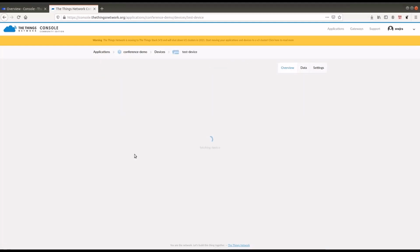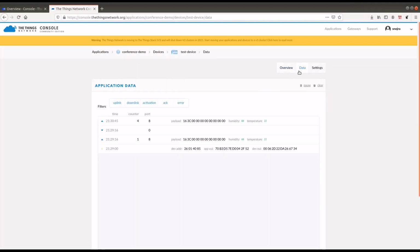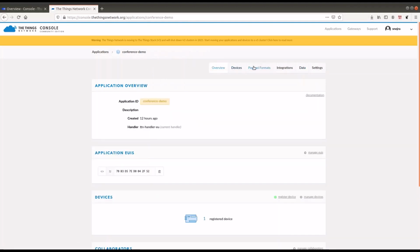If we click on this device and navigate to its Data tab, we will see that it is sending some traffic. The data that this device is sending is being decoded thanks to a decoder that is defined under payload formats.